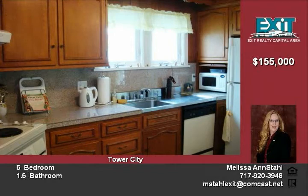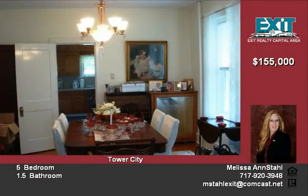Fresh paint throughout, new windows, heating system, new roof, upgraded 200 amp service and new wiring, granite kitchen counters, just to name a few of the wonderful updated features of this stately home.